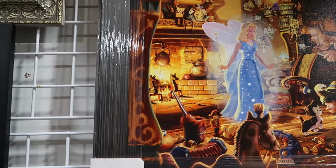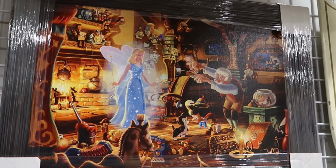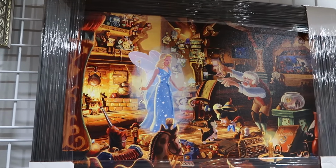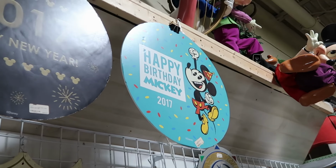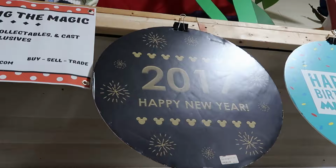Then over here they have a Thomas Kinkade Pinocchio. Oh wow, okay. So they have a Thomas Kinkade piece with Pinocchio. This is all framed up, $595. You really have to take your time though to look everywhere. Here's some signage, Happy Birthday Mickey 2017. And then they have a 2017 Happy New Year sign.